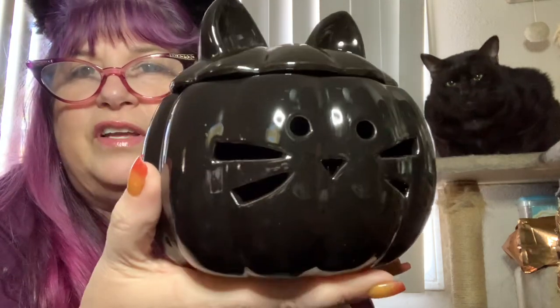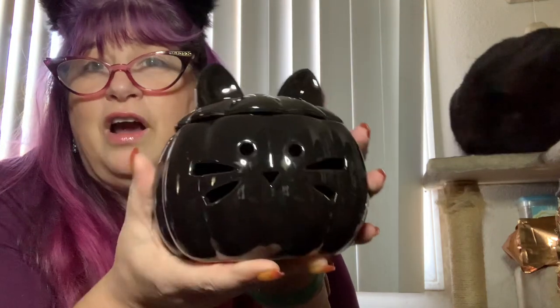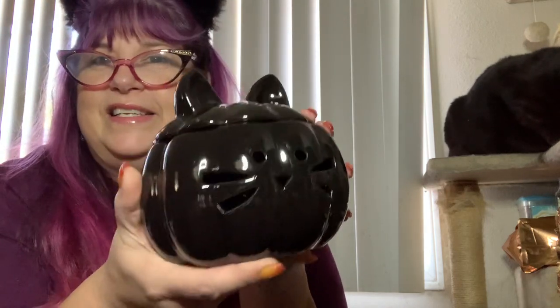There it is. Can you see the little face? I just really wanted this jar. I just thought it was adorable. And so when it went on sale, I jumped on it. So, there. Okay, so that was the extras that I got this month.